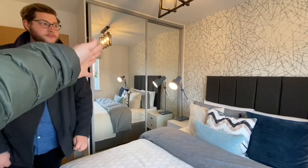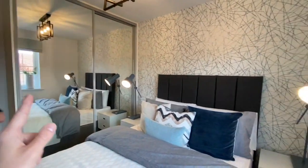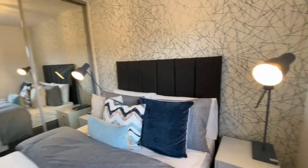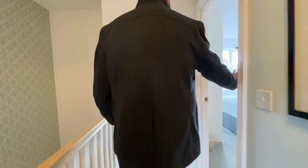And the mirrors give it a sense of space. I think if that was a solid door, it wouldn't look as spacious. But no, I like it. For a guest bedroom, this is perfect. Or even another office. You could even have it as another office. But is it the bathroom or master bedroom? Master bedroom. Let's have a little peek.